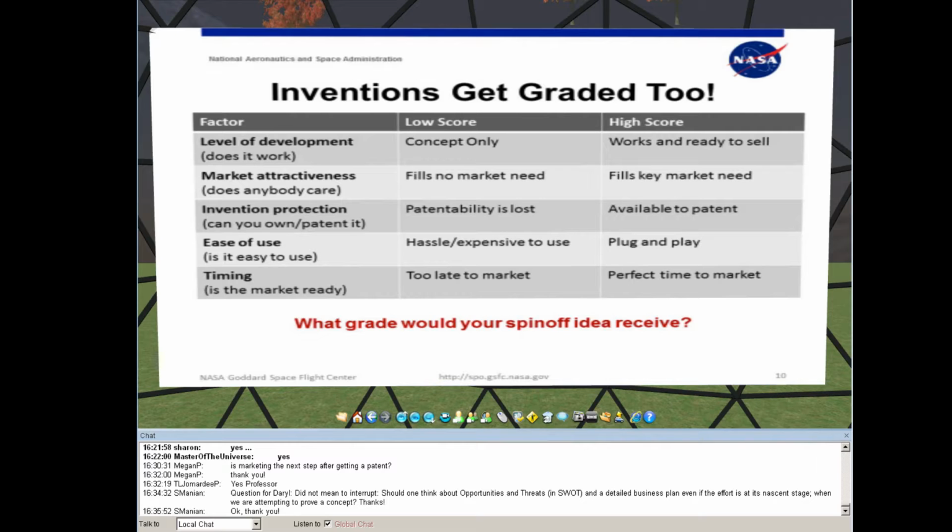Market attractiveness. What does the market look like for the different sectors that this technology might play in? Is it basically a wide open market with very little competition because it's a game-changing technology, or is it a well-established market with a lot of big players and it's hard to enter? Those are important considerations. How are you going to deal with that?